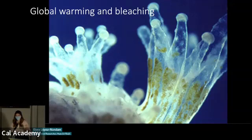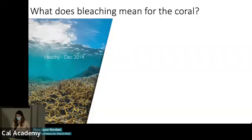And so the reason that this phenomenon is called coral bleaching is because the animals literally turn white because they've lost those pigmented algal cells. So what does that actually look like for a coral reef? Well, this is a healthy reef and what it looked like in December 2014 in American Samoa.